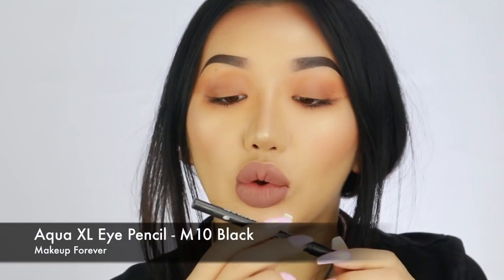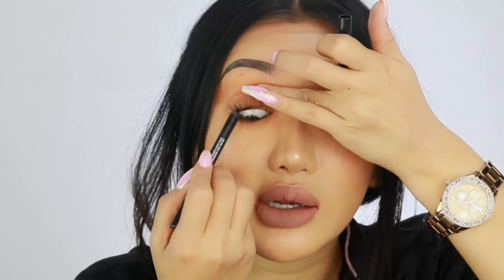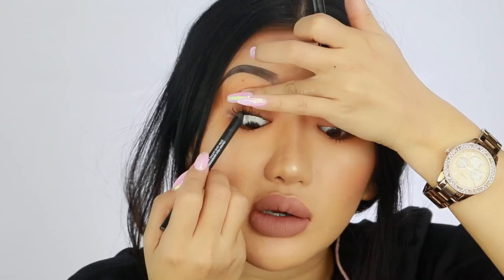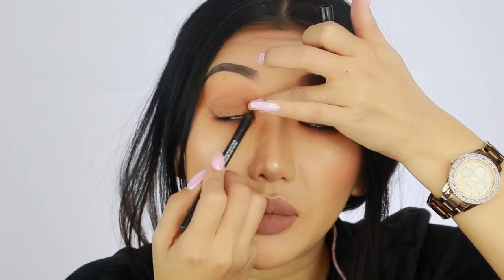So while it's drying, I'm just gonna take some black eyeliner. This is Makeup Forever Aqua XL number 10 black eyeliner. I'm just gonna do my waterline here. This will make your lashes blend in a lot nicer, especially when you're not wearing top eyeliner. It just helps it look a bit more natural.